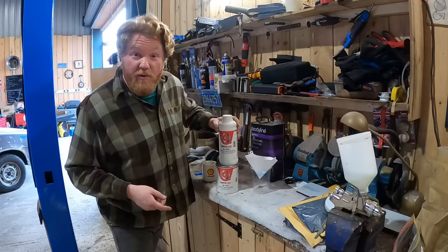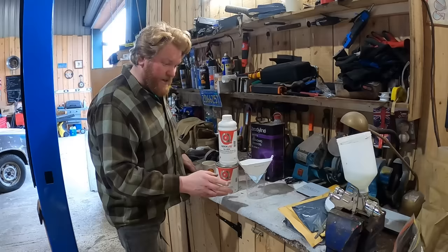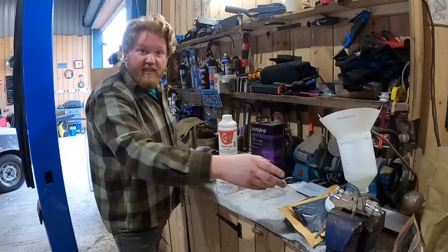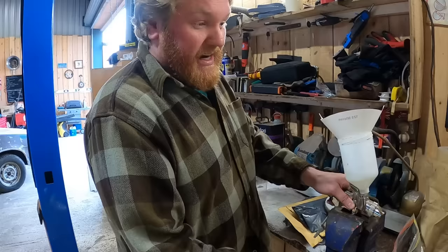QH400, you mix that 1:1, dead easy. A mixing cup, there's things there like one, two parts, dead easy. A filter, which you then put in your gun here, and then you pour that into there, and then you connect that to an airline, and you go. And you use this stuff to clean the gun afterwards. Now, I've got three guns, right?